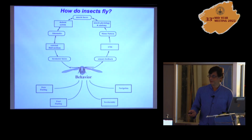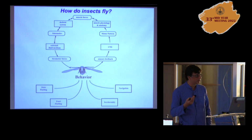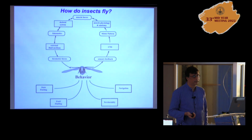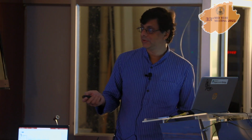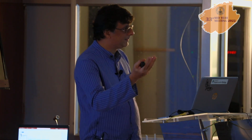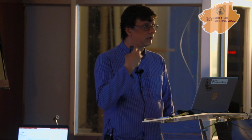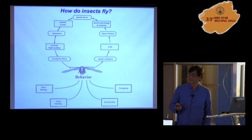Now once we have reconstituted the behavior, the questions that we tend to ask, at least in my lab, have to do with what sensory modalities the insect is paying attention to. And it's not just one modality, but multiple modalities. They see, they have mechanical sense, they smell. All of these are being integrated by the central nervous system. There's a fair bit of work going on in the lab at this end.